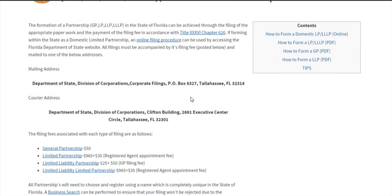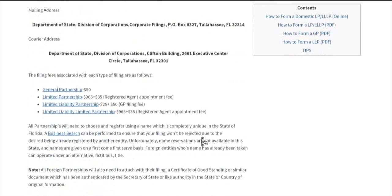The filing fees associated with each type of filing are as follows. We have general partnership, which would be $50, limited partnerships, which is significantly more at $9.65, with an additional $35 for the registered agent appointment fee. Limited liability partnerships at $25, and then $50 also for the GP filing fee. We'll go over that a little bit in a second because it's kind of a confusing process. The LLLPs are the same as LLPs and require the same filing process, as you'll see in a second.